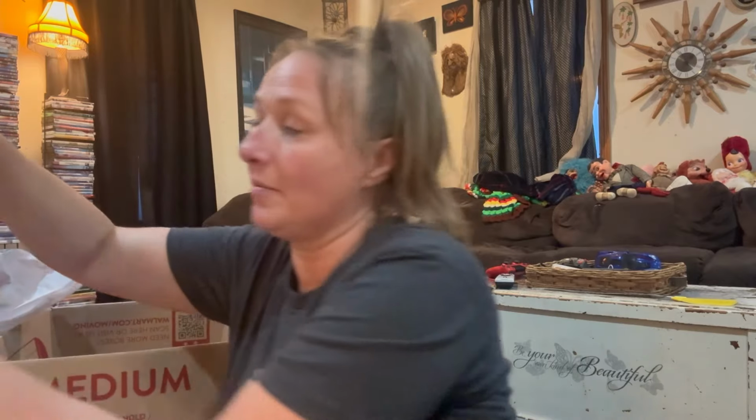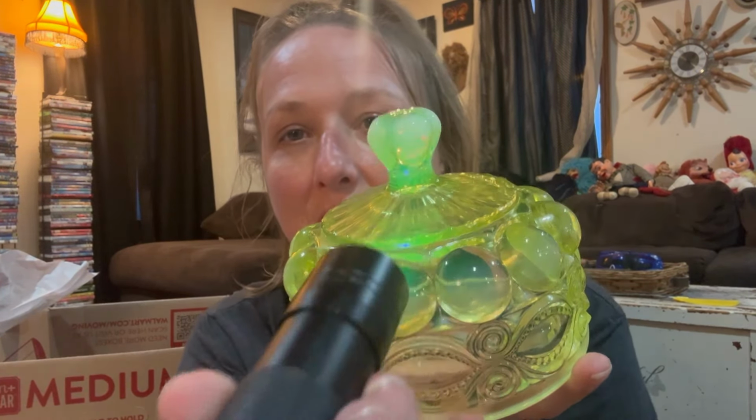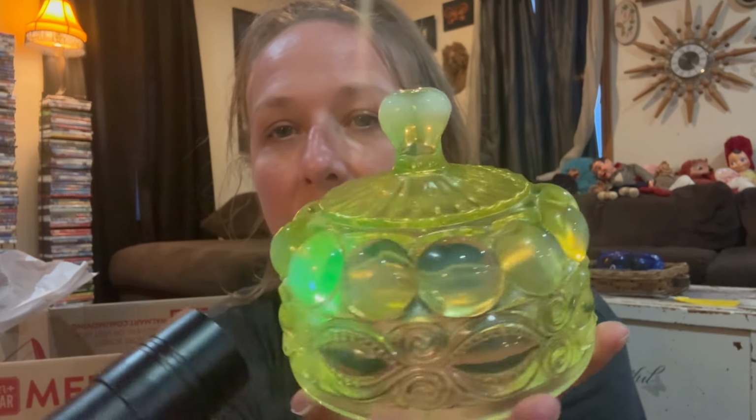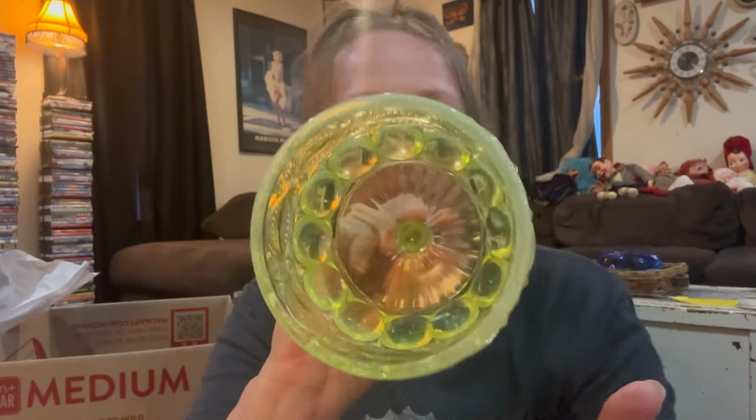I picked up this Vaseline glass piece. Unfortunately, there was no bottom, but I couldn't leave the top behind. Look how nicely that glows. It is beautiful and stunning. So that.